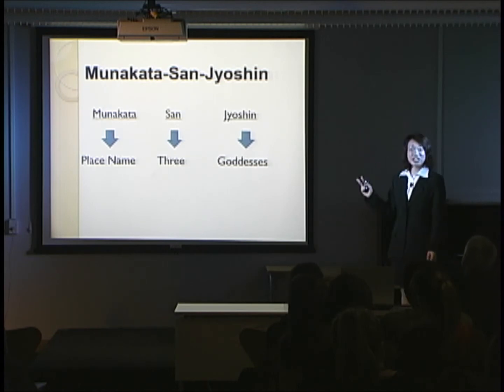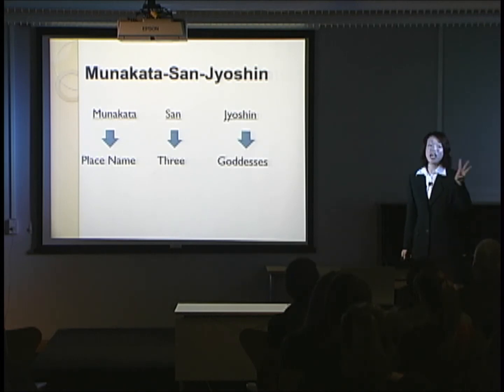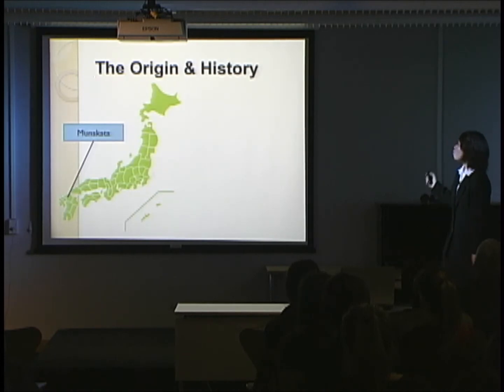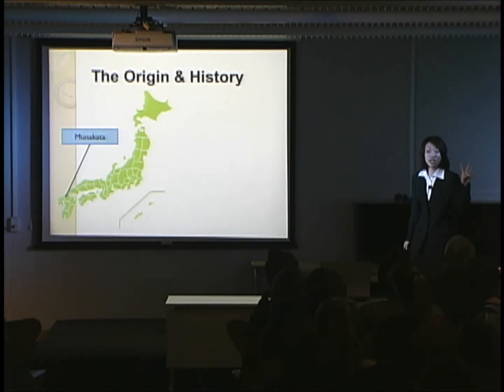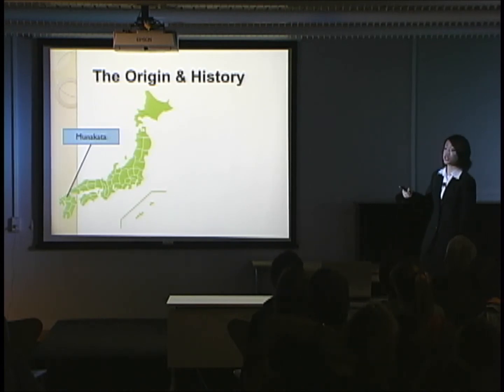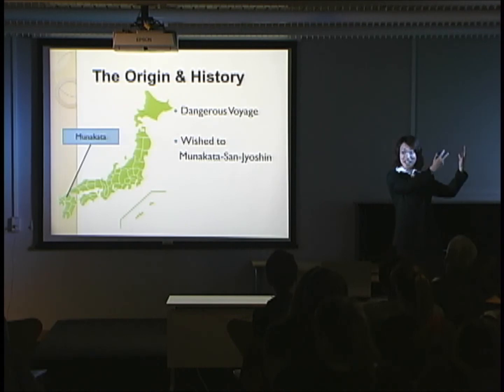Munakata Sanjoshin are the goddesses of Itsukushima Shrine. Munakata is the name of the place. San means three, Joshin means goddesses. So there are three goddesses, and the three goddesses make up Munakata Sanjoshin together. Let's look at origin and history. Munakata is located in the south part of Japan. At the end of the 4th century, Japan traded with Korea and China, but people couldn't go easily because the ocean between them and China was very dangerous. So people wished for safety of navigation and worshipped Munakata Sanjoshin.